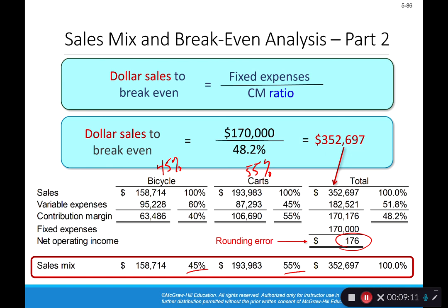But in order to do that, we would have to have more information because we'd need to know what our selling price and variable cost is for each of these products on a per unit basis. And then we'd get a weighted average CM per unit going through the same process we did to get a weighted average CM percentage.